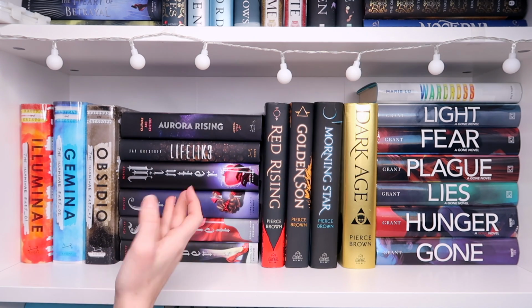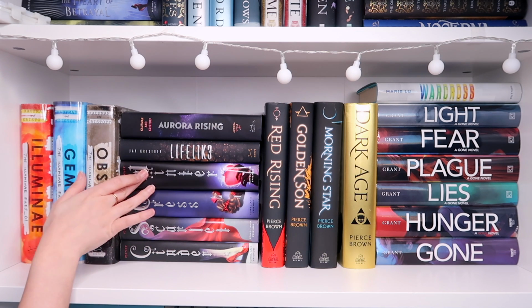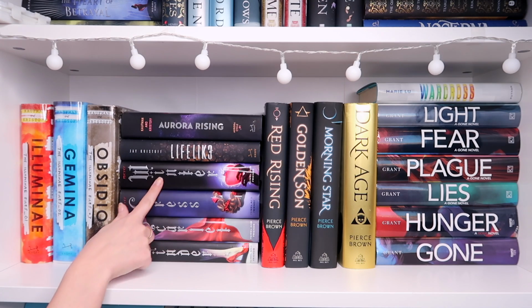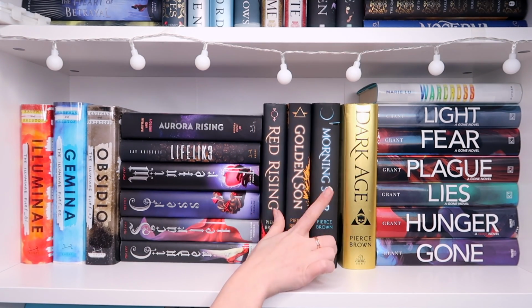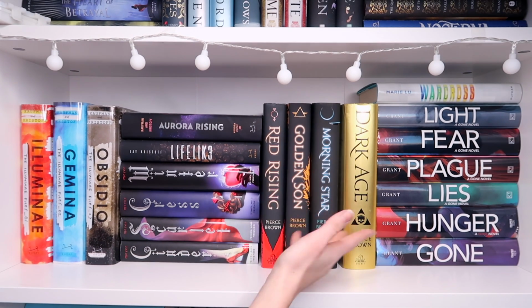And then we have the Lunar Chronicles series, which I read all of. So Cinder, Scarlet, Cress, and Winter. I recently got rid of one of the novellas in this world because I just don't feel like I'll ever read it. I loved Cinder, but my love for the series kind of started dwindling towards the end. We have the Red Rising trilogy. So Red Rising, Golden Son, and Morning Star. Love these books. They are just so well done by Pierce Brown.